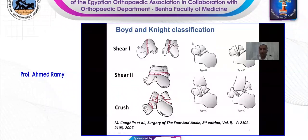Type 1A is non-displaced, type 1B is minimally displaced, type 1C is more displaced with extension into the tibiotalar and the talocalcaneal joints. Type 1D, there is dislocation of the fracture part from the tibiotalar and the talocalcaneal joints.